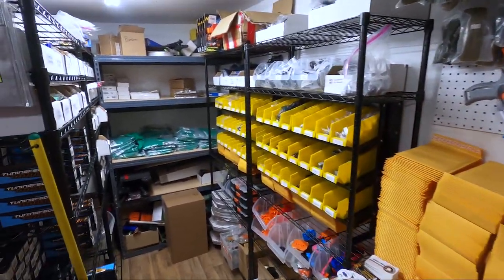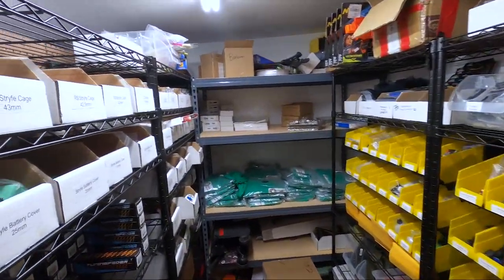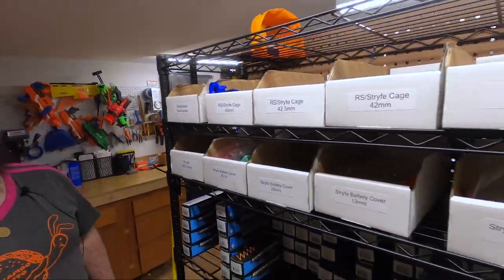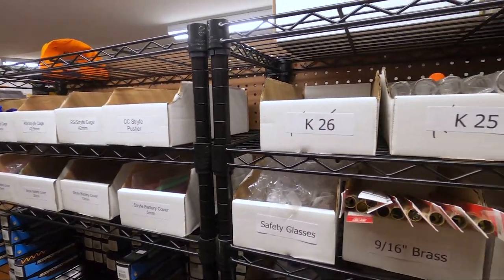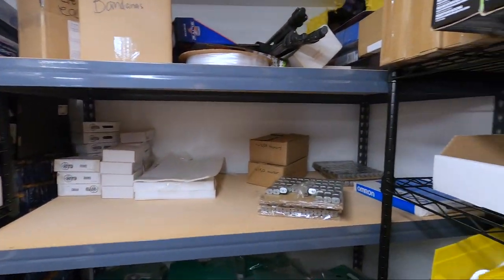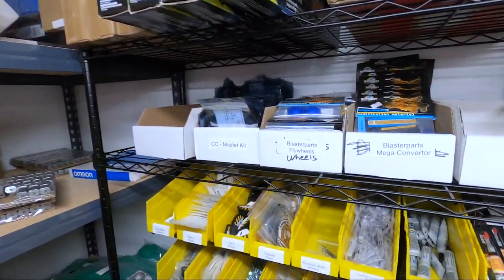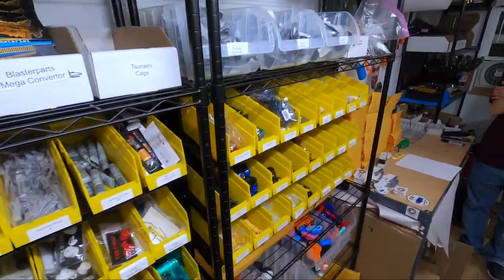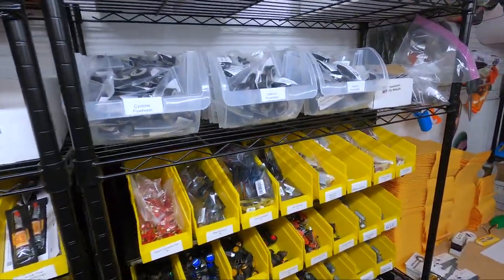Conveniently located next to all of that, we have this little alleyway holding everything from prepped parts all the way down to springs and brass, the wall of motors, and then a bunch of bins of other prepped parts, and of course all the small things that people need, all the essentials.